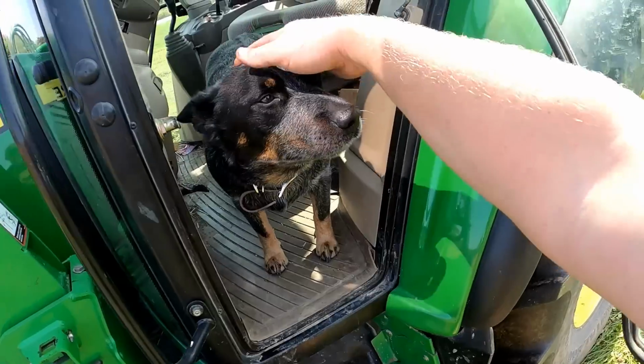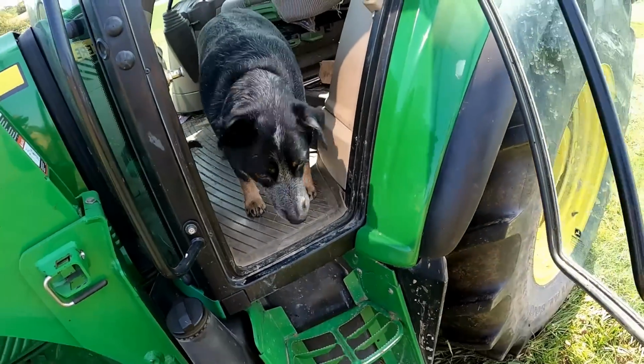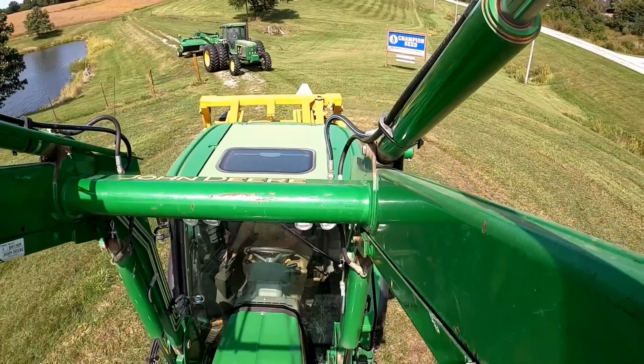Hey, good job on not crashing into anything when I wasn't in here. Don't worry, I promise, I'll tell you the story as soon as we get done cutting hay.